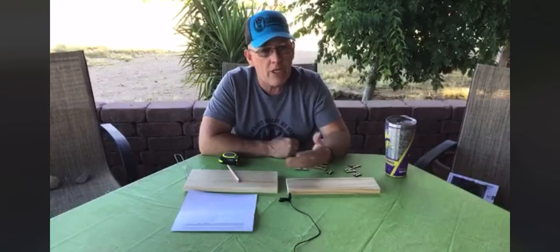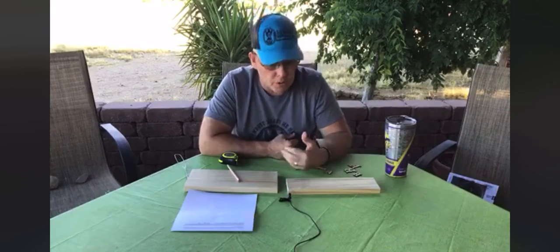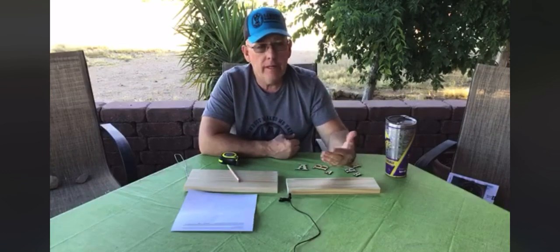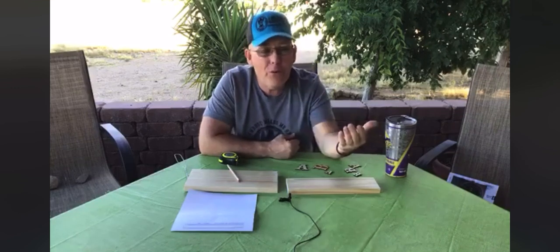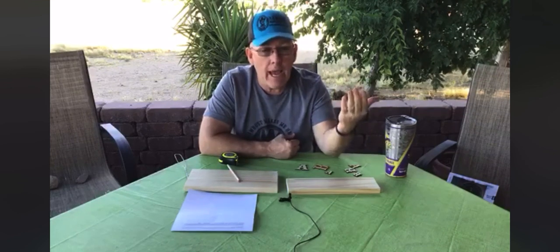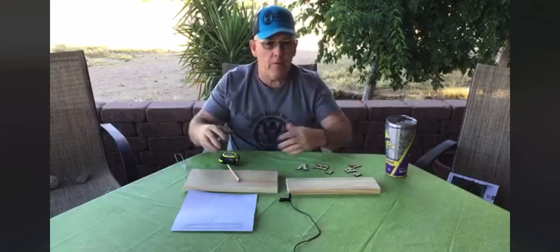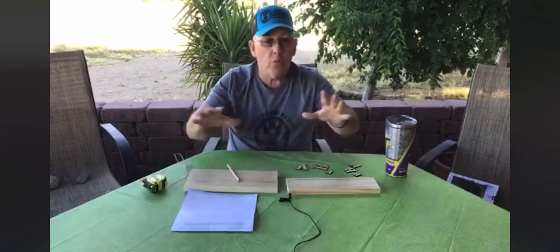You want that grain to show. You want wood to show. So don't take your letters all the way to the edge, to the point where, number one, you can't put an edge, and then when you do put an edge, you're not showing any wood grain. So give yourself plenty of room around your lettering.